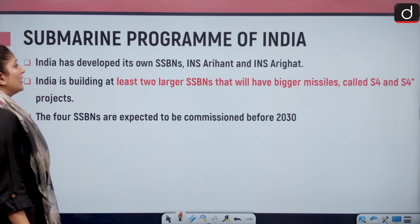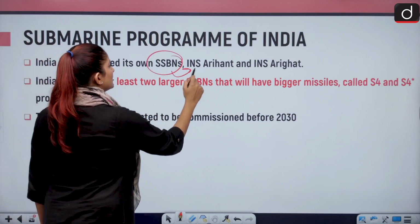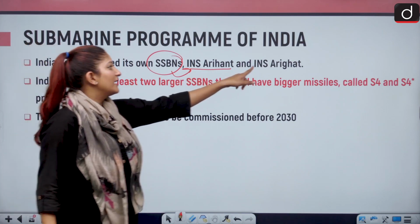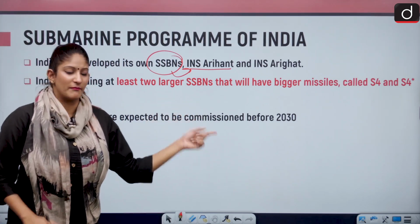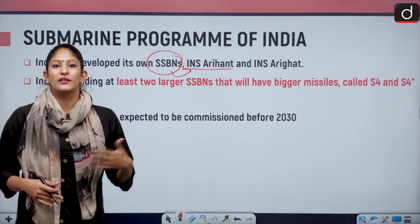Let's move forward. Now, India has developed its own nuclear powered submarines. They are INS Arihant and INS Airagat. INS Airagat is actually the upgradation of INS Arihant. And India is building at least 2 larger nuclear submarines that will have bigger missiles, namely S4 and S4 Star projects. Remember the names of the projects, and this could be asked in your prelims exam. And the 4 SSBNs are expected to be commissioned before 2030. That means we have to wait for another decade.